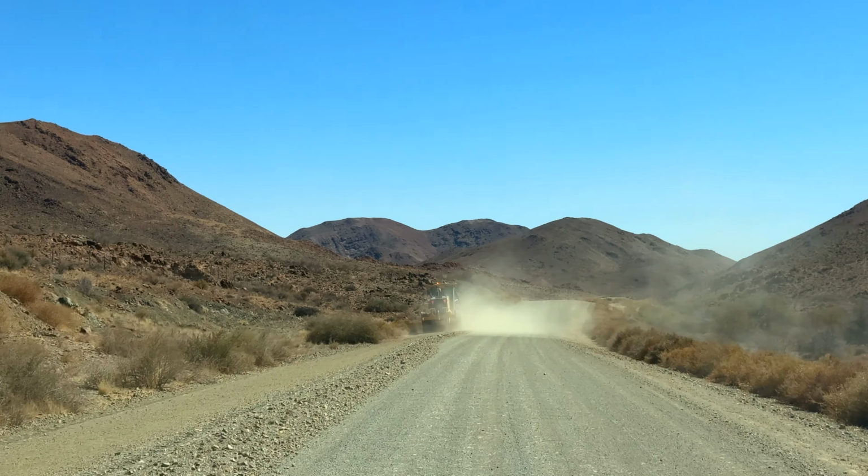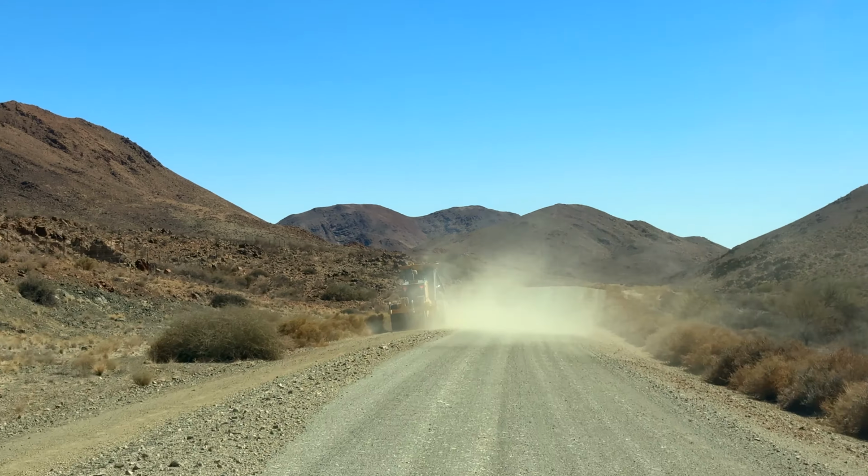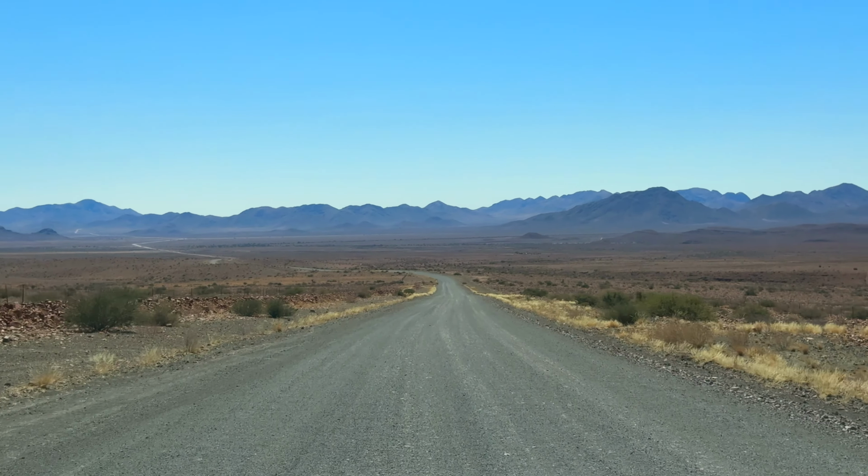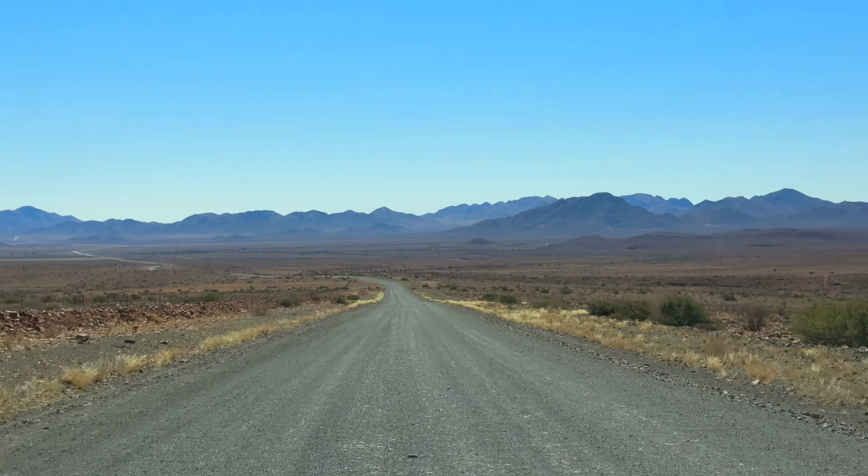One thing you'll often see driving in Namibia are the road graders, which can sometimes mean smoother roads ahead. At this point in the drive, it felt very remote, and we went long periods without seeing another car.